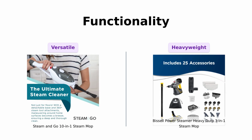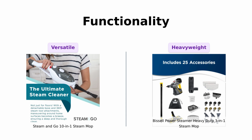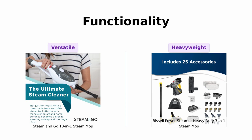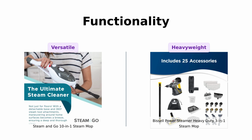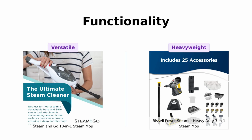The BISSELL Power Steamer also shines with its 3-in-1 functionality, transforming into a handheld steamer. However, some users have noted that it can struggle with lighter tasks due to its weight. Both products serve their purpose well, but the Steam & Go may win if you need more versatility.